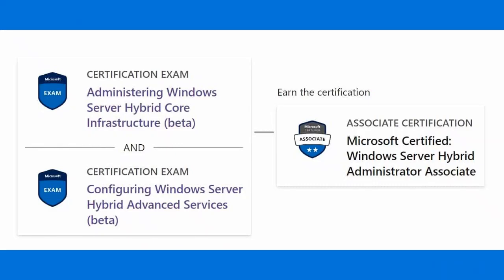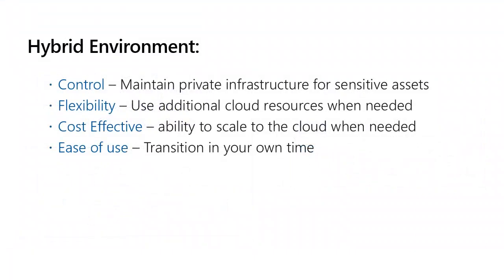This is part of the exam requirements along with the AZ-800 exam to gain the Windows Server Hybrid Administrator Associate certification. So you actually need to earn both exams to get the certification. Also, the focus of this course and certification is directed to running Windows Infrastructure as a Service environments in a hybrid environment with Azure. And these are just some of the benefits of having a hybrid environment.